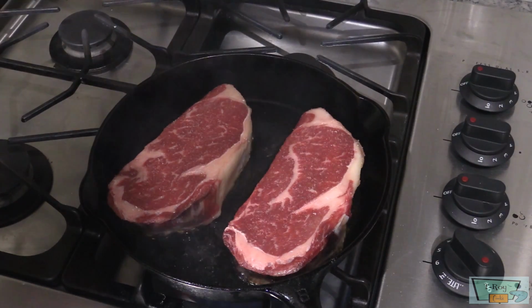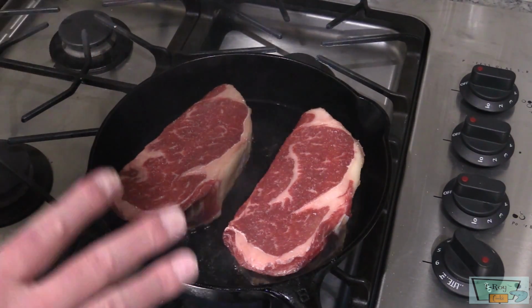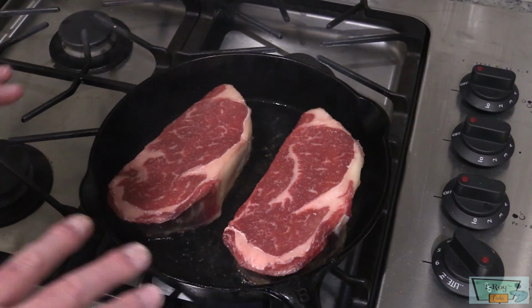Oh, and another thing, once you put these steaks in this hot pan, and this thing's smoking hot, folks, you don't touch them. You just let the pan do the work, let them get a sear on the steaks. You do not touch the steaks.